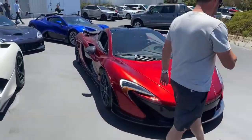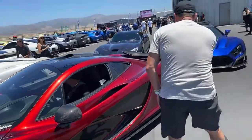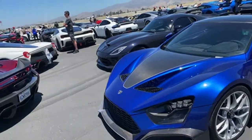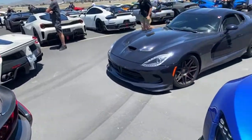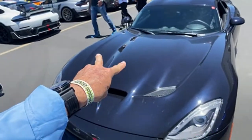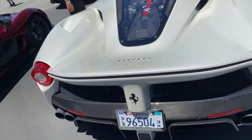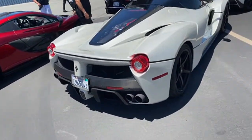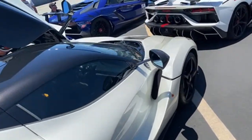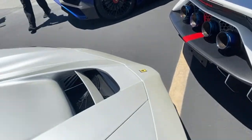P1, wow, look at that color. Isn't that amazing? They're all running. Here's the Zenvo twin supercharged. Amazing. Dodge Viper belonging to my buddy, Sanjay. Two turbos lurking under the hood. Do not discount the Viper. Ferrari versus Lamborghini going on right here, right now. I'm not sure. We'll have to have a vote from the audience. Look at the exhaust on that SVJ. Holy man.